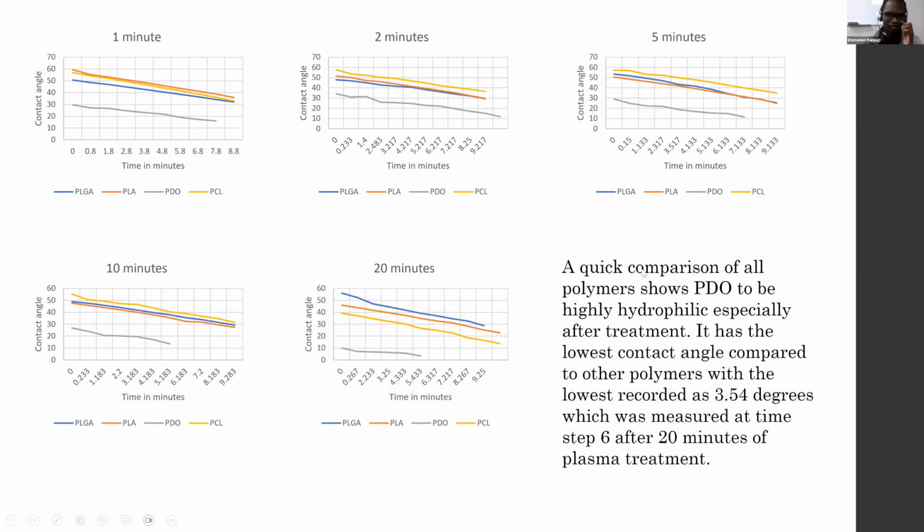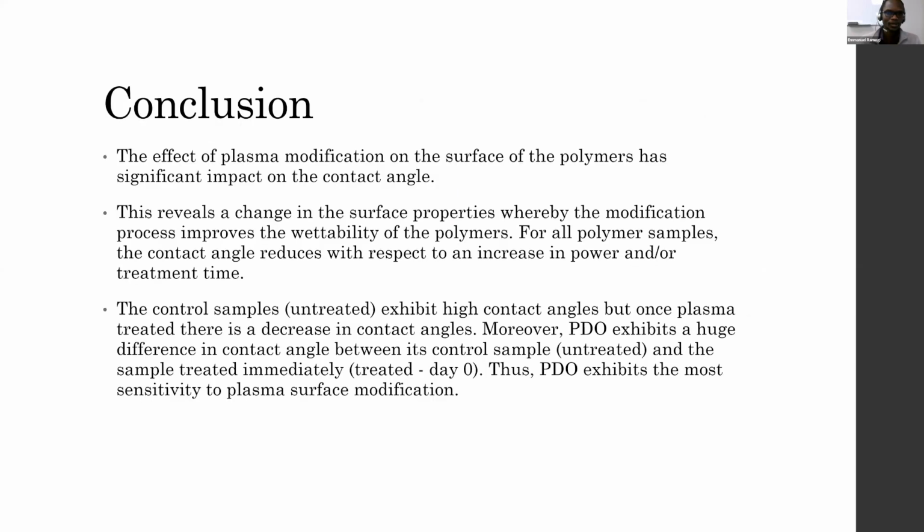A quick comparison of all the polymers shows that PDO is highly hydrophilic, especially after treatment. As you can see in this last graph, where the treatment time was 20 minutes, PDO had the lowest contact angle recorded, 3.54 degrees, which was measured at time step 6 after 20 minutes of plasma treatment. So here are the conclusions from this particular experiment.